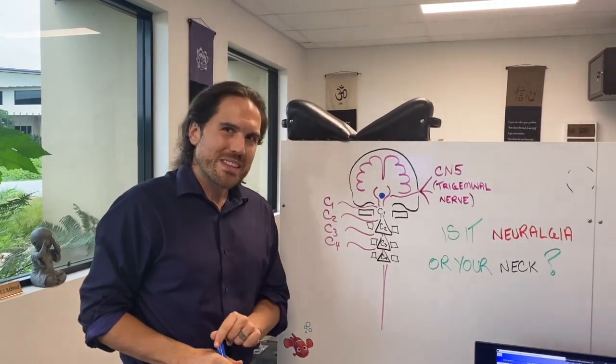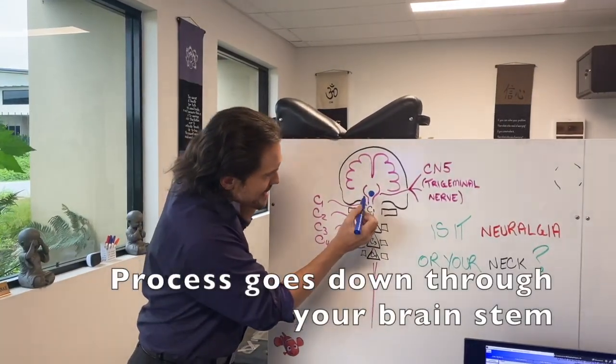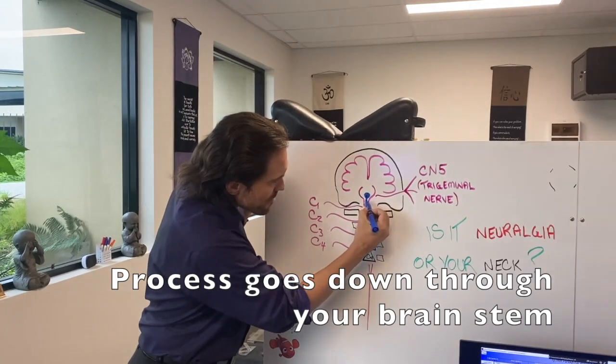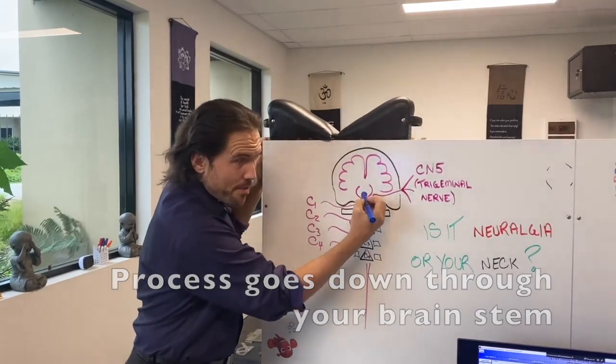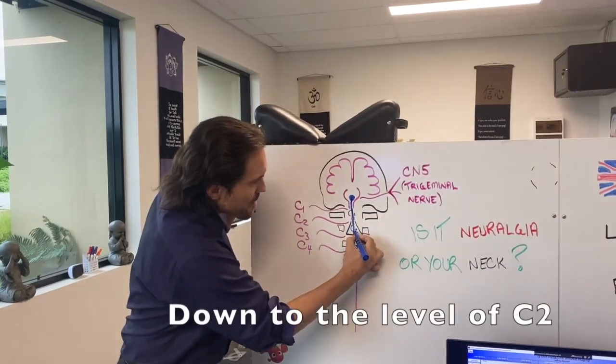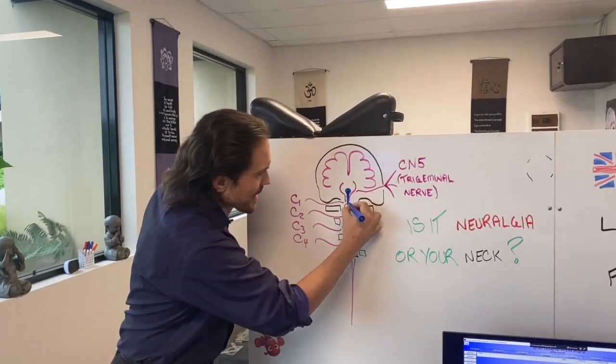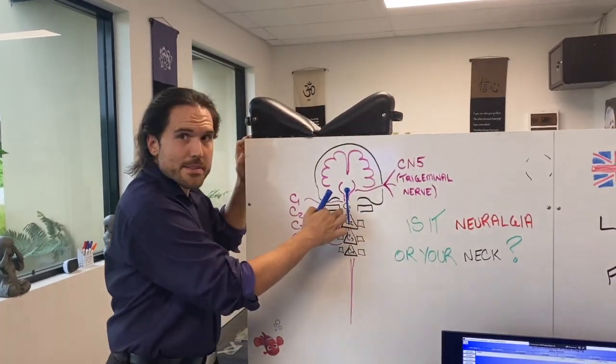But there's more to it than that, and it's because that processing center actually descends down through the base of your brain stem, through the level of your C1 vertebra, and down to the level of about C2. So it's a continuous cluster like this.